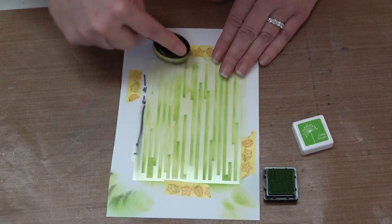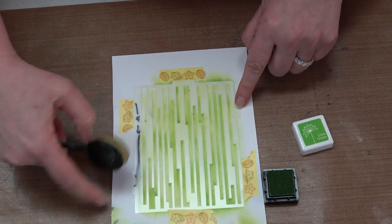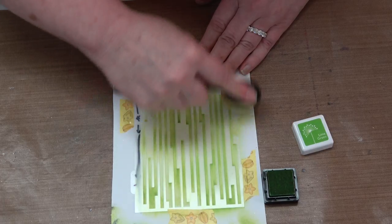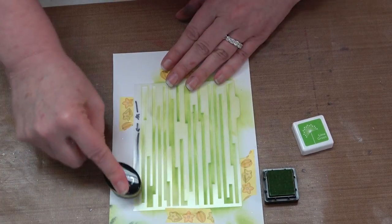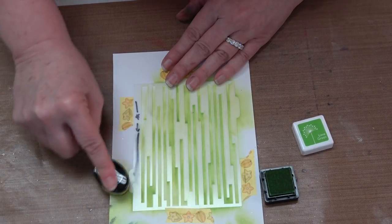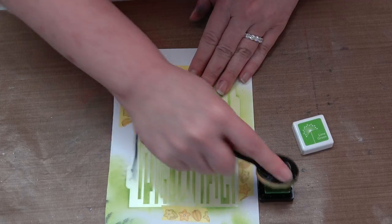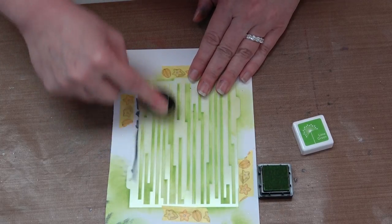Okay, we're just about done. And remember what I said about registration lines? Remember how I said I didn't do the tabs? Well, I'm gonna put a little extra ink over here as I'm taking my black off. And that way, when I go to line up my next stencil on top of this, I know exactly where to go.